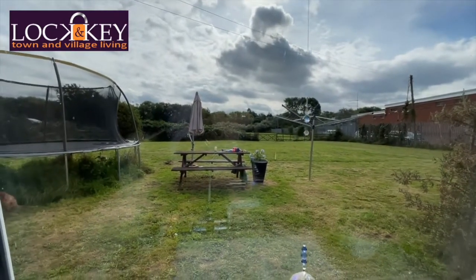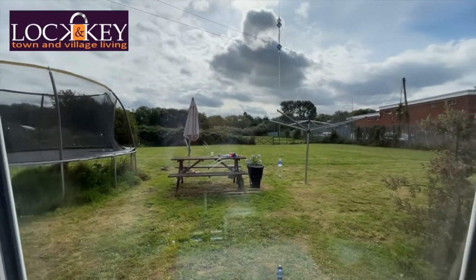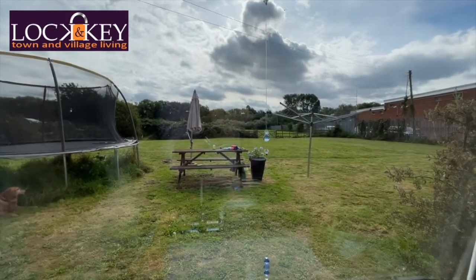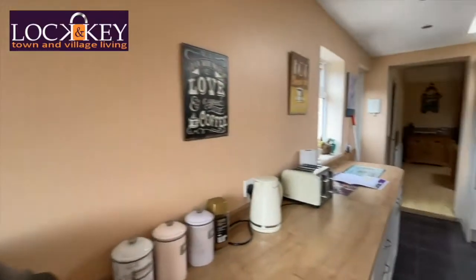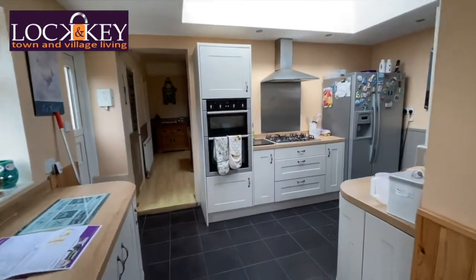Look out there. And that's what they've got use of. So not only this field, but the following field as well, and I think that's actually very, very handy. Okay, it's not with the property. They haven't sold it to this couple, but they can use that field. So I would imagine the farm would have no issue again with the same arrangement.